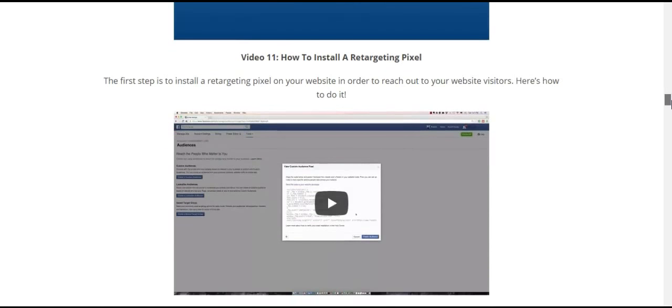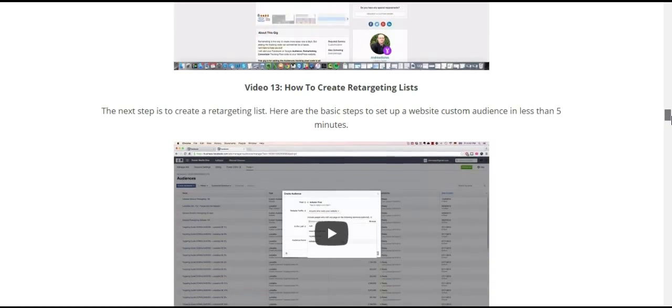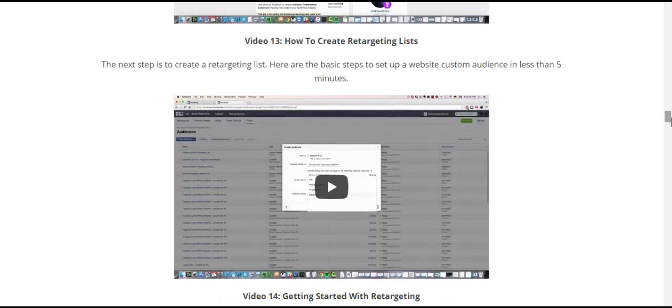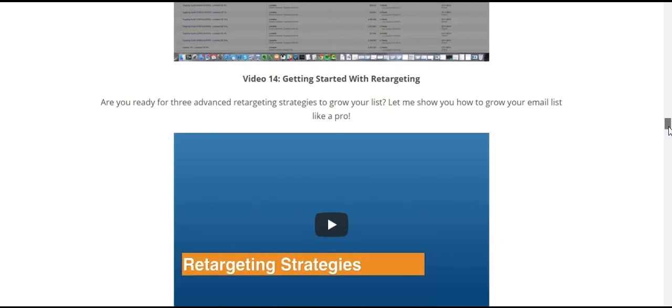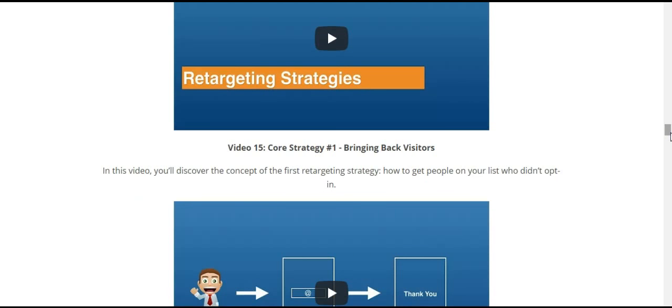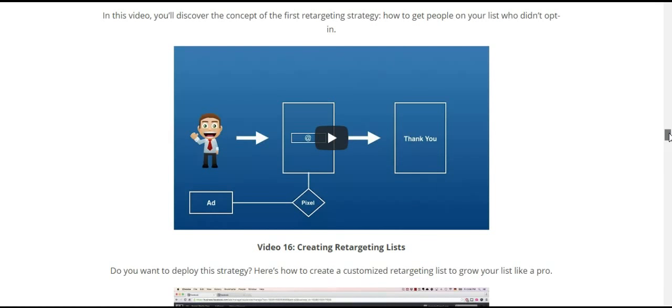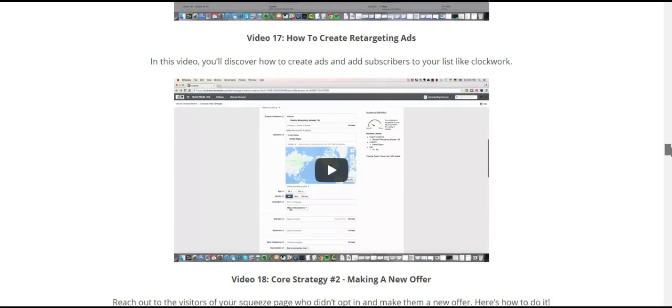You will discover how to install retargeting pixels, and if you cannot do it, you can outsource it. As I shared, it's a step-by-step process, like step 1, step 2, step 3, so that it is very easy to understand, and this step is not really very long. Once you understand how to set up the pixel, you start with your ads retargeting. There are a lot of retargeting strategies where Fergal shows you how to do it. We have a list of 26 video trainings where you will learn how to do retargeting ads, from fixing the pixel to creating a lot of ads.